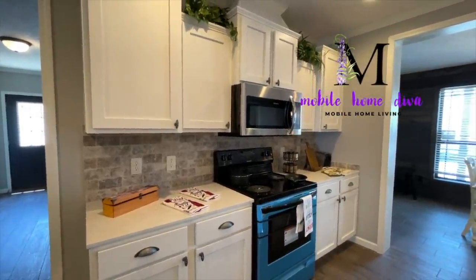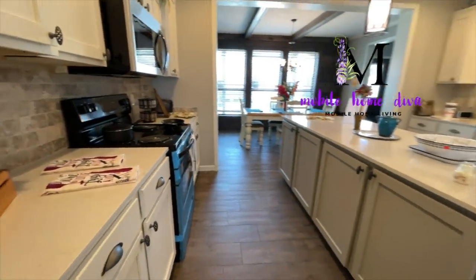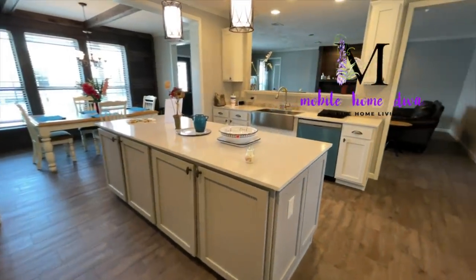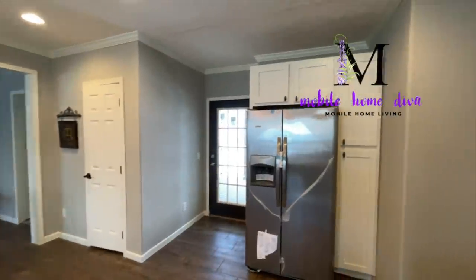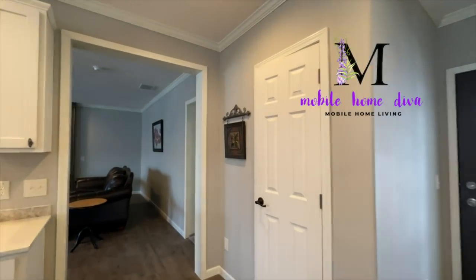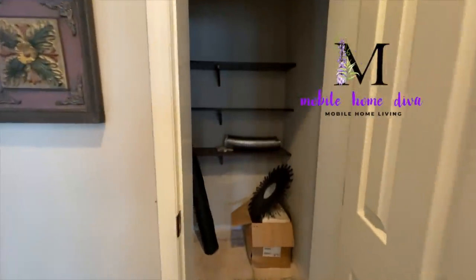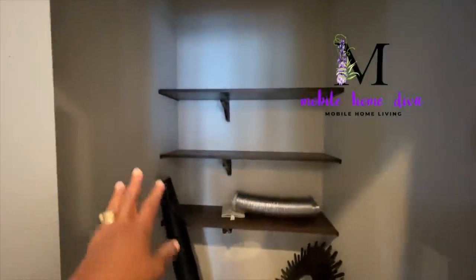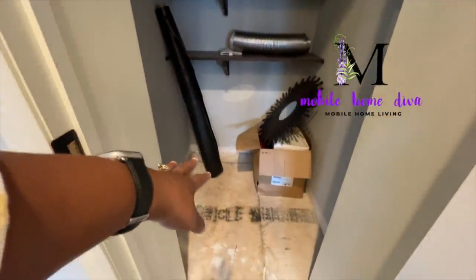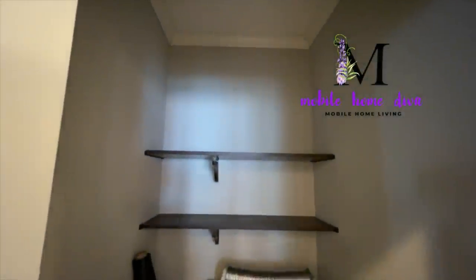Lovely. You got a microwave over the stove in this model. Very pretty. Now, your refrigerator is over here, and you've got even more storage space around the refrigerator. That is a nice touch. On this side, you have a pantry. And what a nice size pantry. You have absolutely enough space to put shelves on either side as well, to maximize all the space. You've got all of this room in the bottom for storage. Really nice pantry.